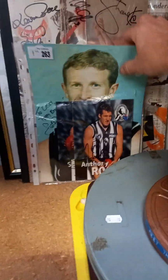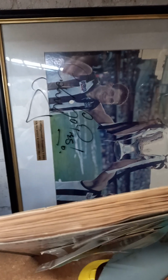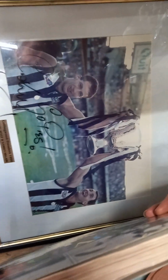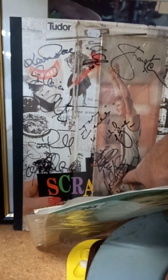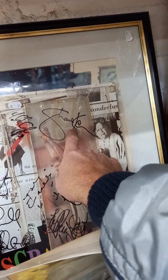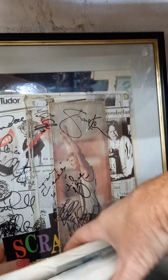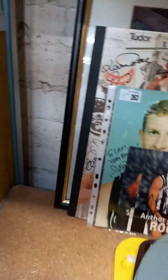ram skull, signed Collingwood gear, Anthony Rocca, Rowdy Brown, got one over the back, signed by Craig Kelly, but it's a cool photo of him and Darren Millane holding up the Premiership Cup. And there's a scrapbook here with heaps of signatures. Scotty Russell, Kevin Rose, Gavin Krasiska, Peter Daicos. I'm not sure who that is. It might be Shane Watson, maybe. Wasn't he the full forward we had with the big ears? There's more, there's heaps of cool articles. It's mainly 1990s stuff. There's more signatures on the inside cover also.